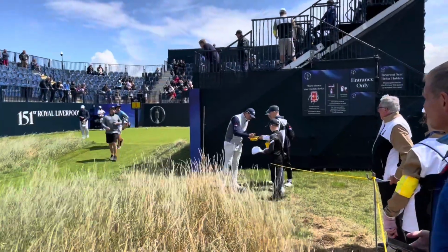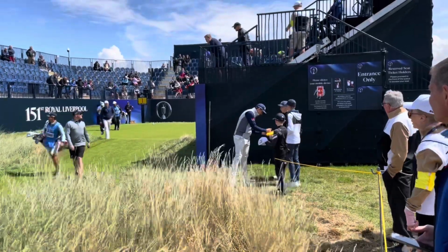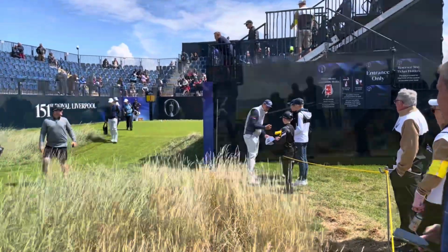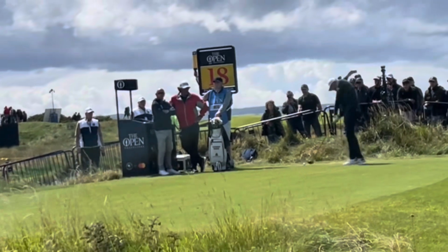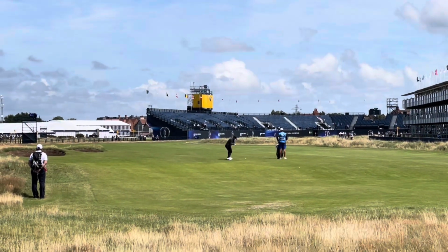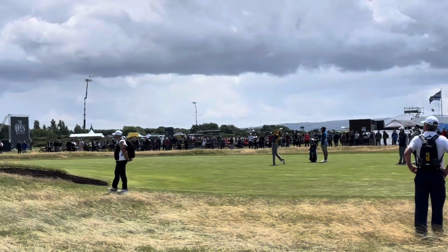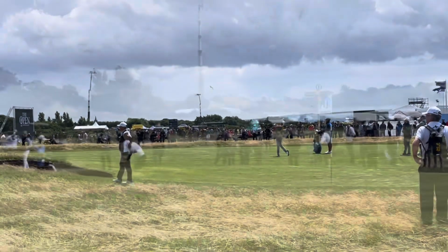Don't expect players to sign autographs on a competition day, but on a practice day, this little area just by the first tee was golden. Zach got loads of signatures there. Imagine being in the final group hitting into 18 on Sunday. Lots of internal out of bounds on this course, including on the 18th hole. We could have some dramas.